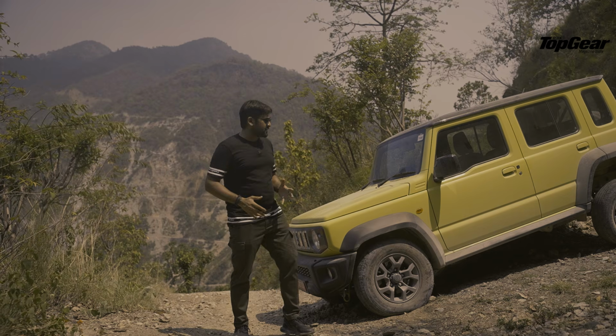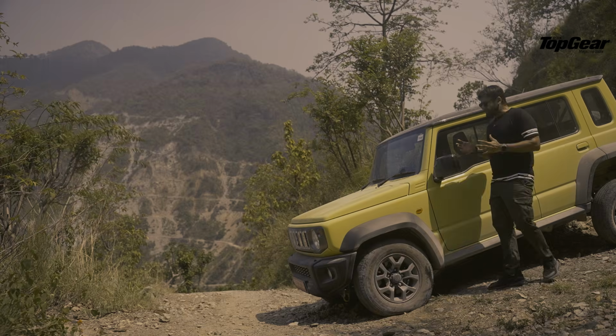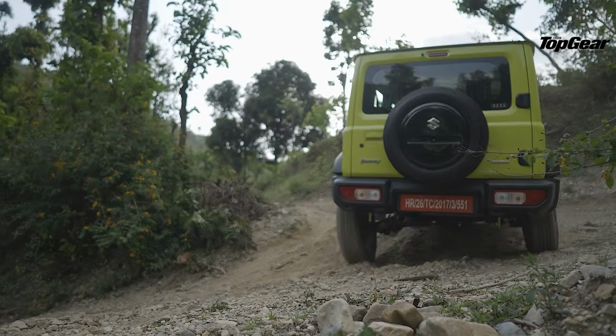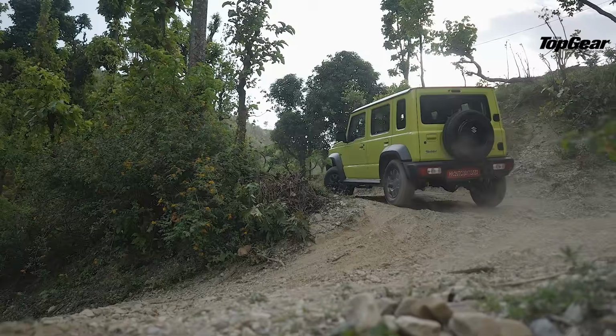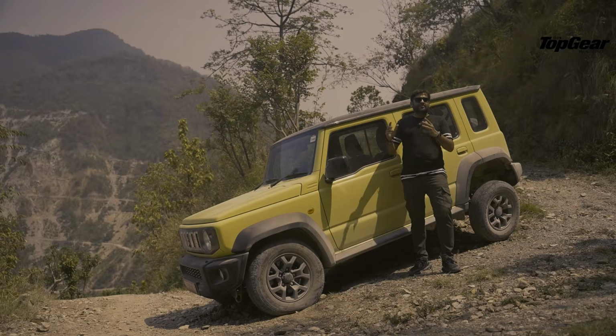What is a deal breaker is that this Jimny is quite a capable SUV. If you compare this with Mahindra Thar, I don't think you will find too many faults. Design, size, all these are perspective, all these are personal opinions. That I leave it to you.